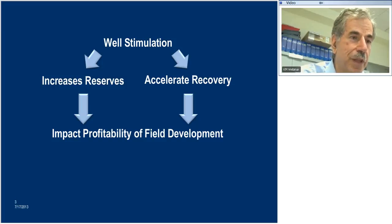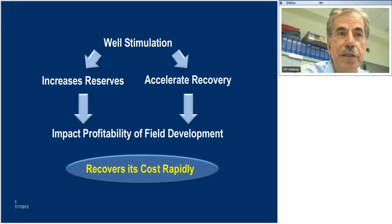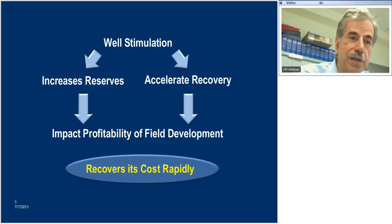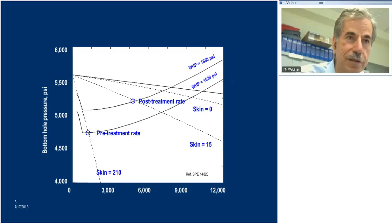In any case, it impacts the profitability of field development, and basically that's what I would like to illustrate very quickly and very simply: how rapidly stimulation recovers its cost, without going into complicated calculation of IRR or return on investment, or things a little more sophisticated than recovering the cost.